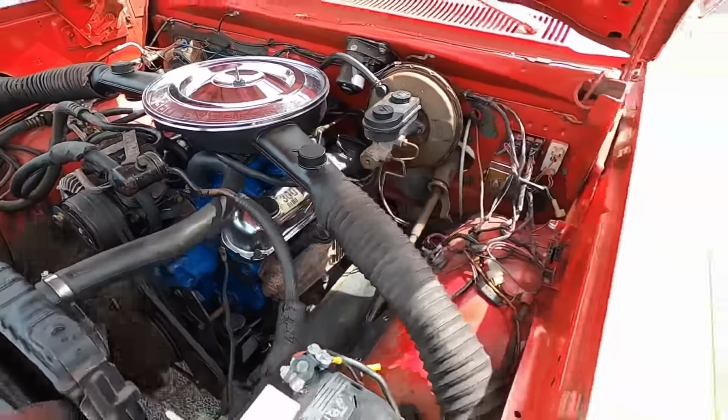Let's hit the road. We'll see how she runs and drives. All right, open up the window here, get the pant leg going on. We're going to hit the road. Anything I see, I will let you know. Check our brakes before we leave here. Stopping good.